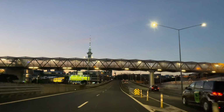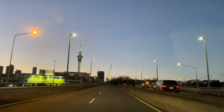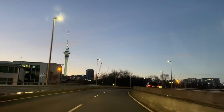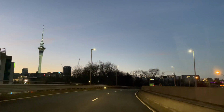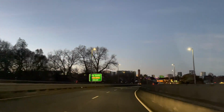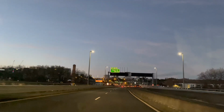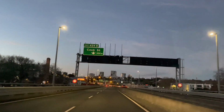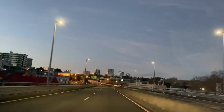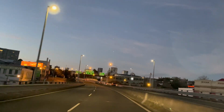And then it will take you continuously to the south. So look at this view. Nice. So what does it say here? City Center, Sky City, this exit. And look, the sun hasn't come out yet. It's slightly dark, but you can see the blue sky already. That means it's slowly starting to come.